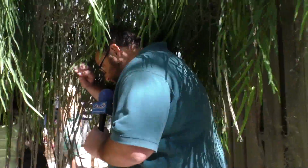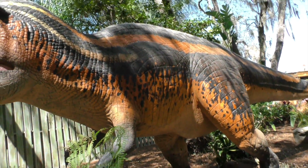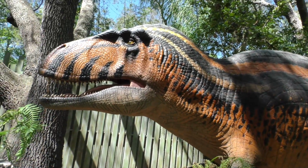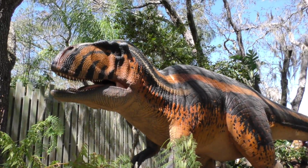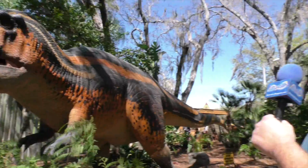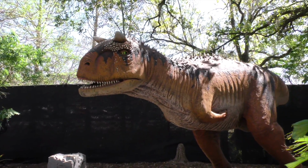Here we go. Further into the exhibit here. Come on in. Oh, now we're starting to get to the big guys. This guy over here, it's a name that I'm not even going to try to pronounce right now, but this is someone I do not want to see chasing behind me. Fans of Dinosaur at Animal Kingdom will recognize this big guy right here. Carnotaurus, the guy that chases after us.